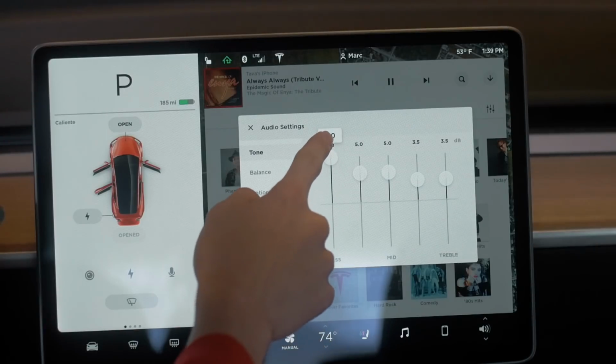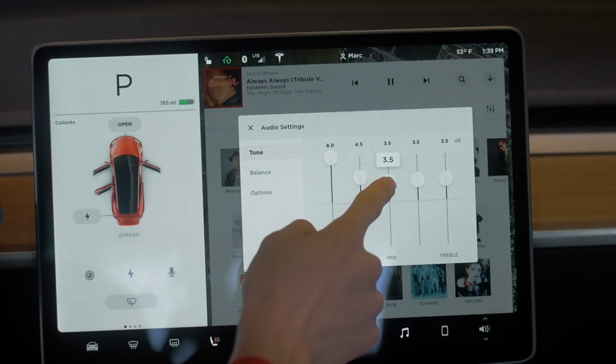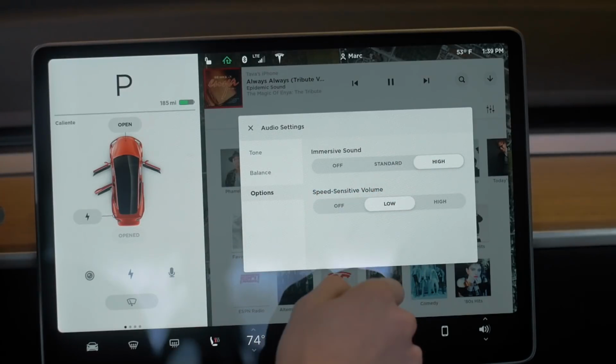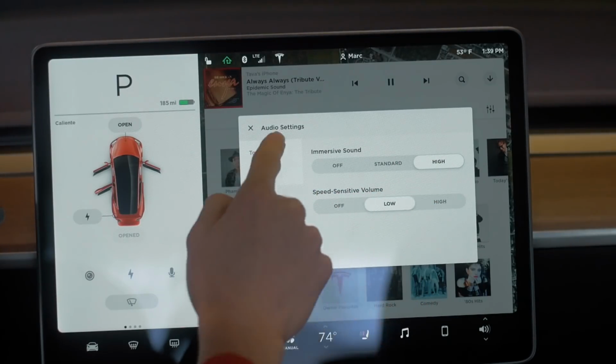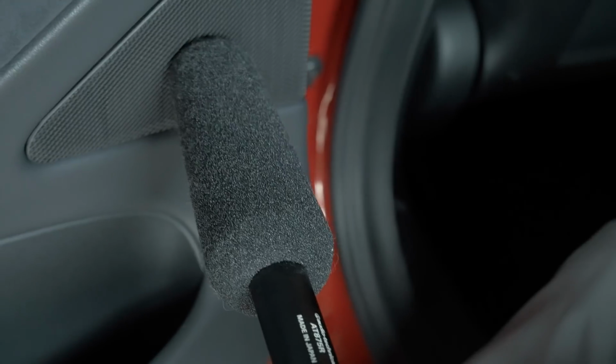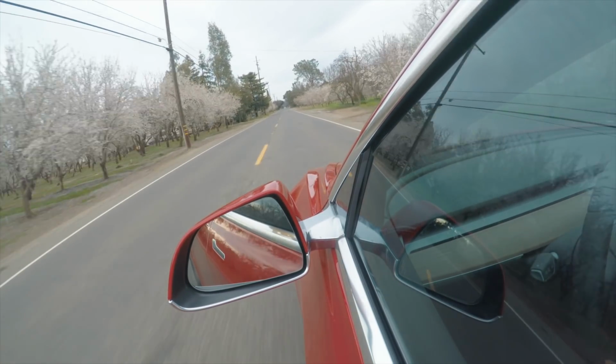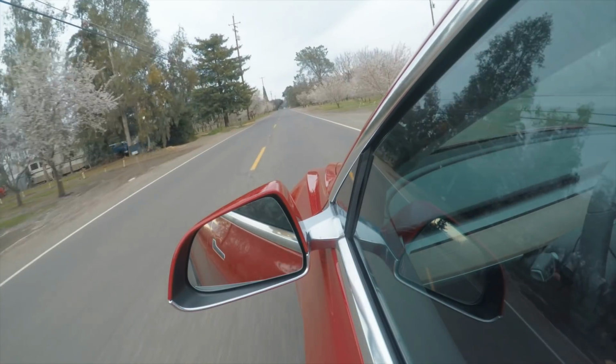Along with all the speakers, the car has a lot of controls for audio tone, balance throughout the car, and immersive sound, which as far as I can tell just turns off some of the speakers. With a combination of all the different types of speakers in the Model 3 and the small cabin size, the sound creates a very fantastic 3D experience.